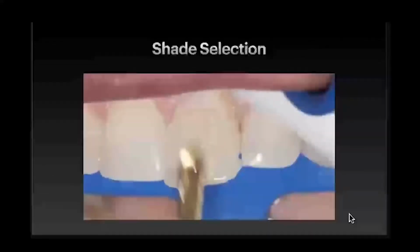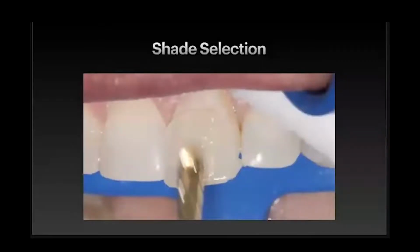All right, so these are all just some photos that I've grabbed out of the video where we filmed Jeff's case. But remember, regarding shade selection, we're going to check before we anesthetize the patient. We're actually going to try all the layers that we think we're going to use on this tooth, including the opaquer, the hybrid composite, and the microfill composite. And we're going to cure them so that we're sure that we're going to get the right chroma and the right value to blend with our adjacent teeth. And then once we've selected our shade, we're going to anesthetize and place the rubber dam. And then we need to prep the tooth.